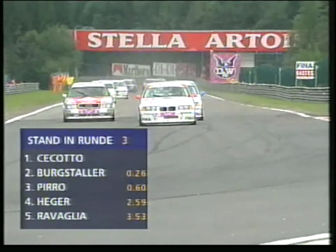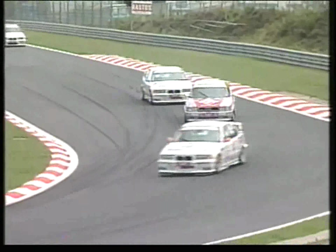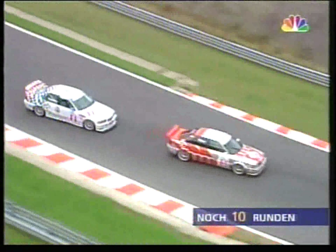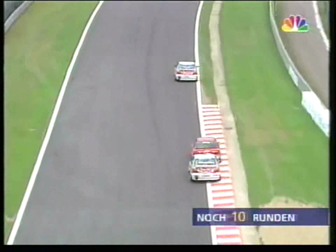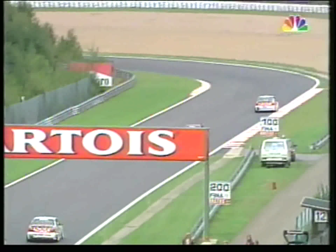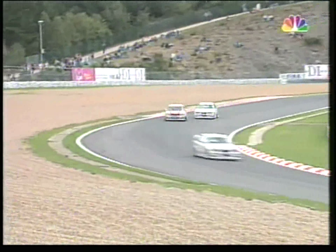At the start of the third lap, the gap was 0.26. It looks much closer than that as the Audi goes through. So now we have a really charging drive from Emanuele Pirro, former Grand Prix driver. So Bergstaller has gone from first back to third, and without question, in these particular conditions, dry but overcast, there is a pretty close contest between the best of the BMWs and the best of the Audis. And there you see the second group with the further 2 BMWs of Hager and Ravaglia.